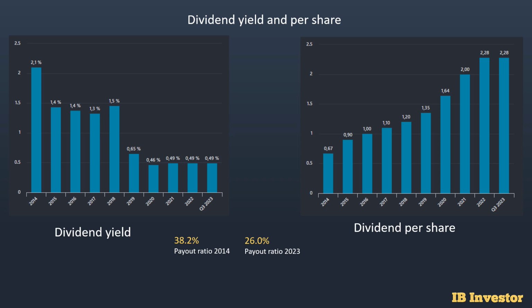Now for the dividend side of the business. On the left side here we have the dividend yield, which is quite low here, 0.49%, and it has been higher in the past, but we can also see in the payout ratio that the company did pay out much more of its profits in 2014. So, even though the payout ratio is actually less today, the yield is still much lower today compared to then, in 2014. So you're not really buying this company for the dividend in terms of yield.